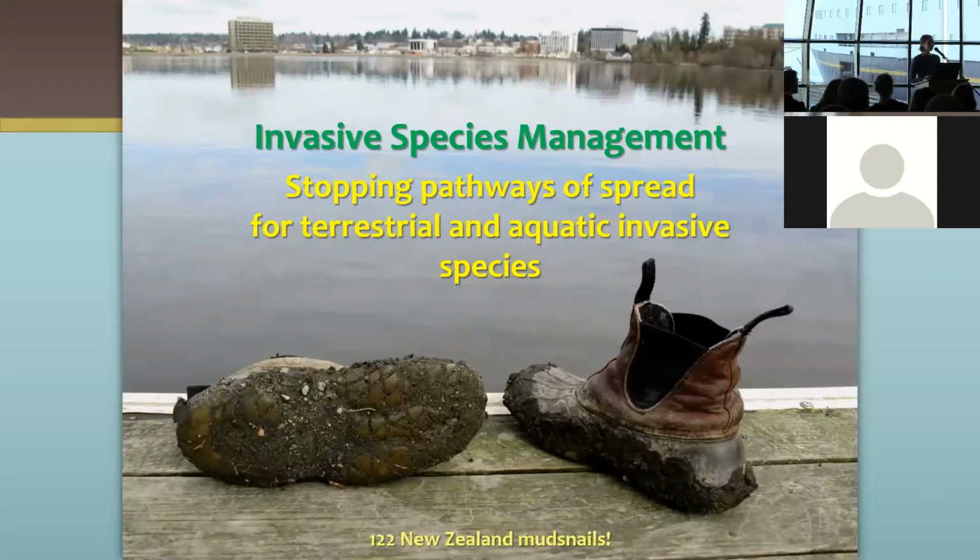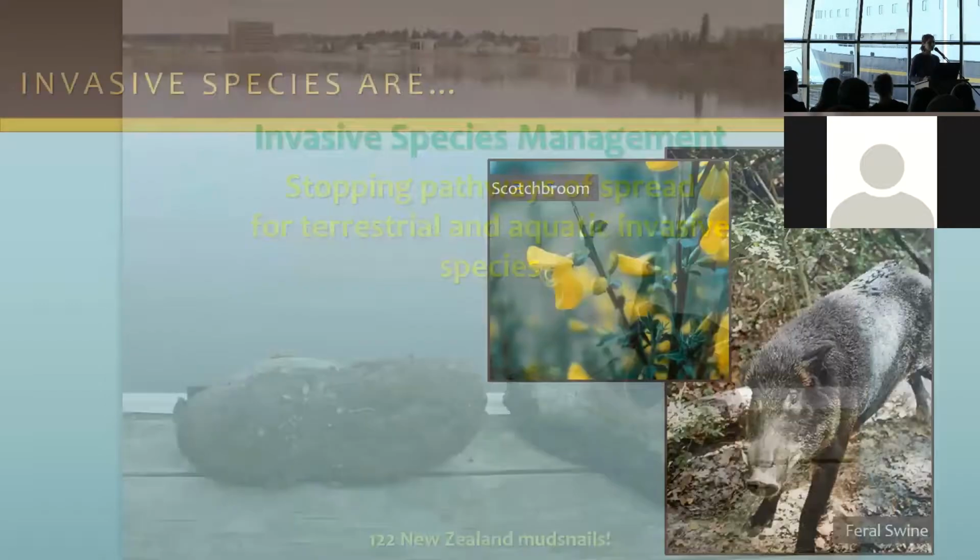So there were 102 New Zealand mud snails on this pair of boots alone, and it only takes one New Zealand mud snail to start a new infestation. They can reproduce on their own. They don't need any help. So one female mud snail, and off we'd go, shutting down other lakes. So very important to clean our gear.